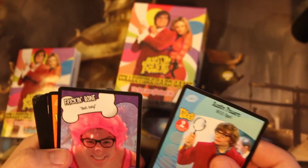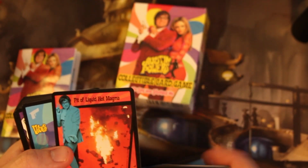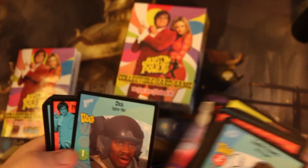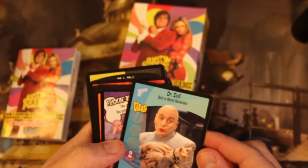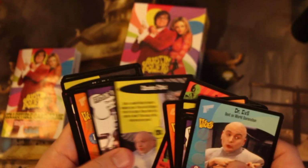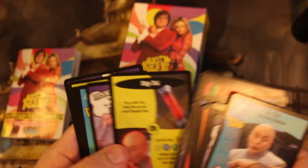So, okay, kind of a standard Decipher thing of two different types of cards that don't go together. If you ever needed a reason not to go back to the 90s, here we go. Pit of liquid hot magma. It's the Austin deck. Now the Dr. Evil deck, bent on world domination. I literally remember in Scry magazine they had articles on how to make better decks for this game. That's how dark times were back in the early 2000s, late 90s.